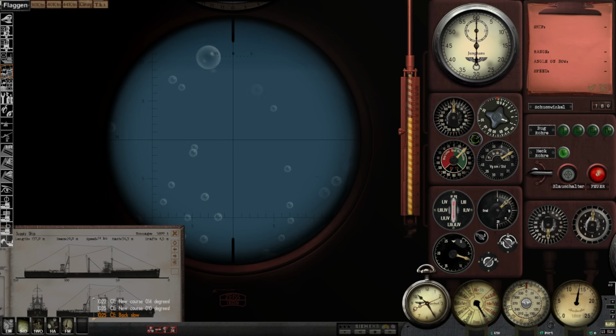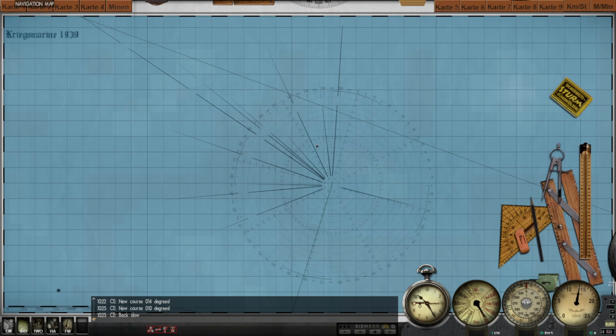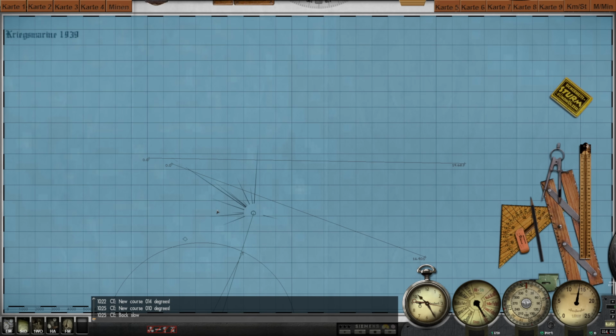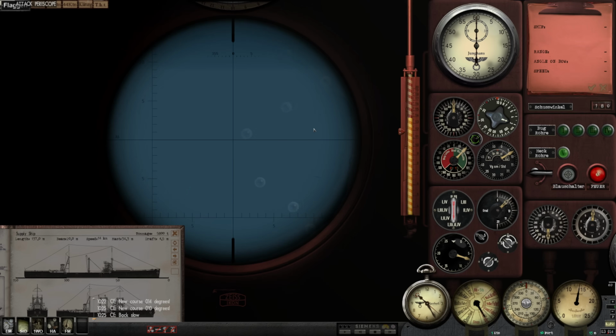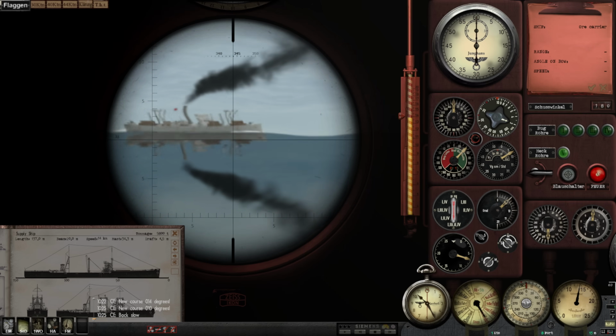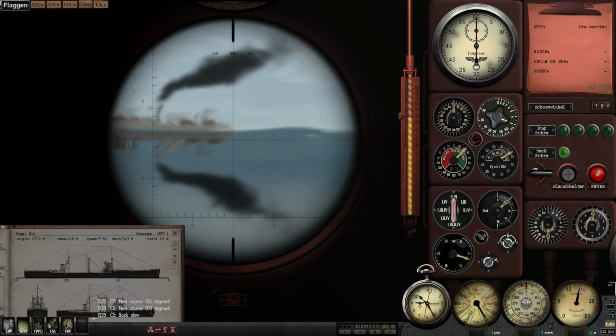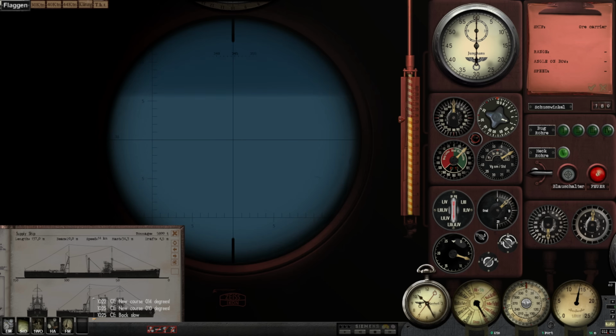I do not want to be within minimum arming distance for our torpedoes. That would not be good. But it is amazing that we got right in the middle here. Unlock it. Let's see. Destroyer. That's her. That's our target. Look how heavily armed that thing is. All of these ships are so heavily armed. The seas are so calm, and we are right in the middle.